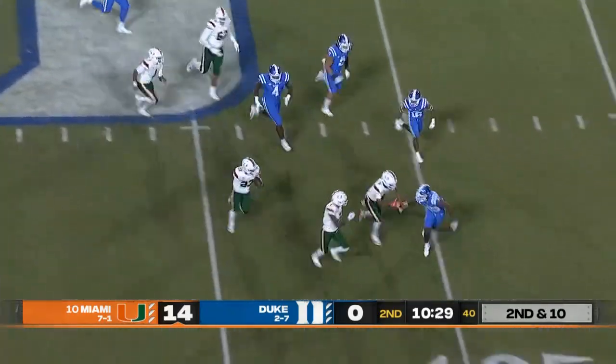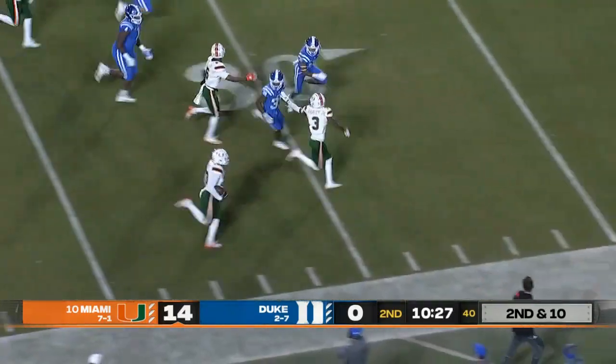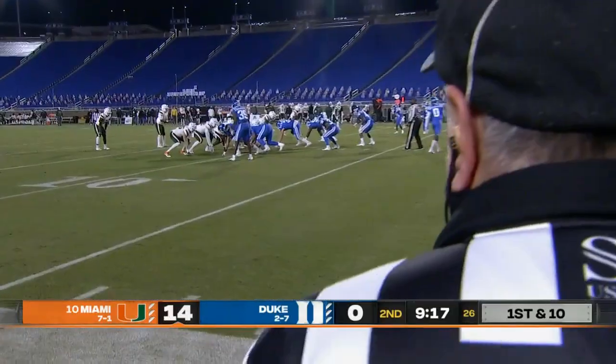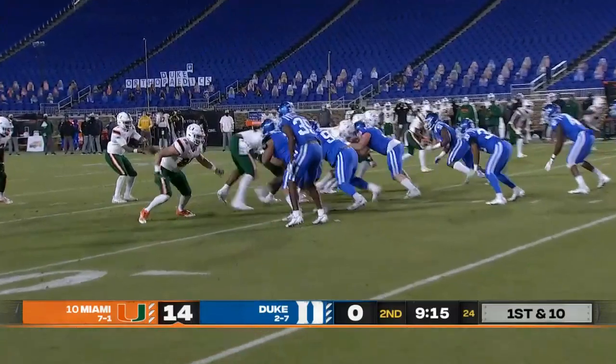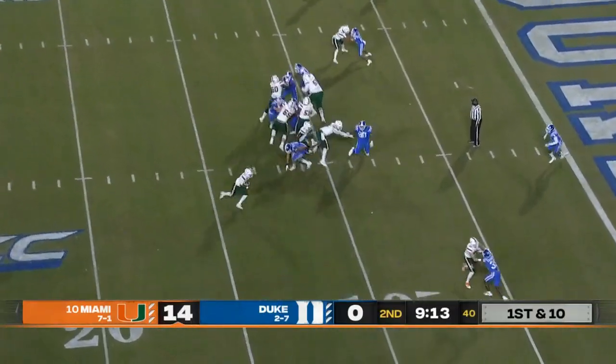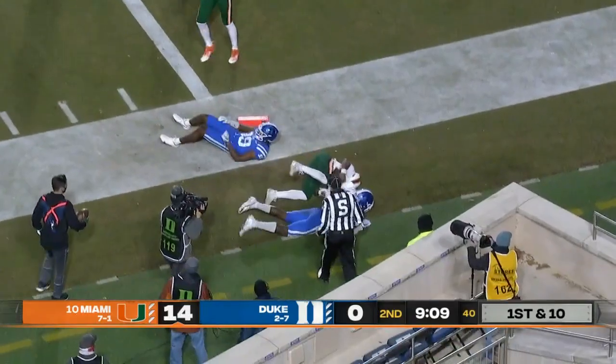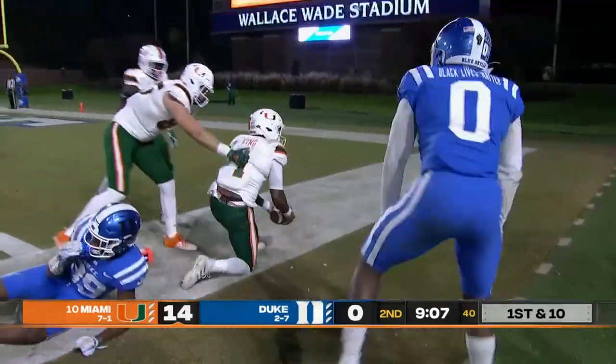Harris, look at this in the open field, now getting behind some blocking as he crosses the 40, and finally steps out of bounds. The coaches, the conference really deserves a big hand for being able to play as many games as they had. King again, heading for the end zone. He dives for the pylon, and a touchdown.